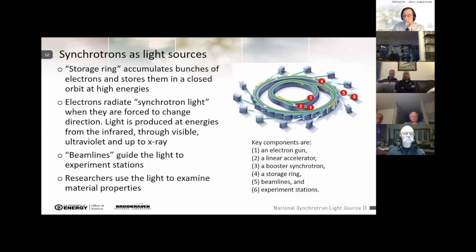There is a source of the electrons that's over here. And they get accelerated in something called a linear accelerator into a smaller ring, which takes those and ramps them up to a higher energy. And then you put them into this storage ring. So the storage ring is what accumulates bunches of electrons. You basically try and pile them all up in there.